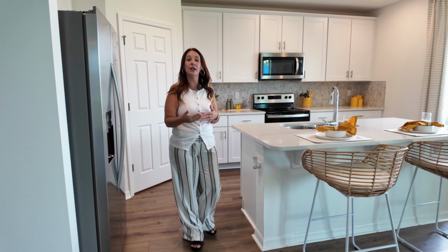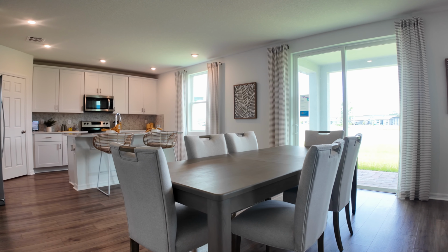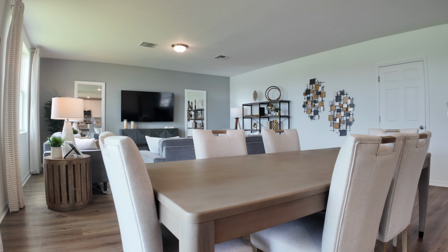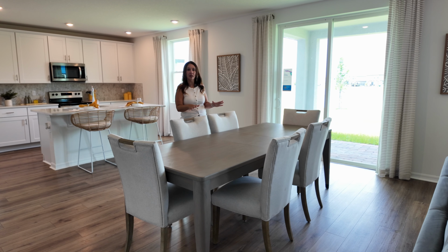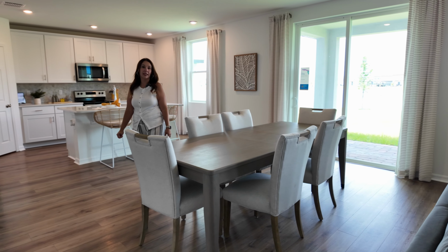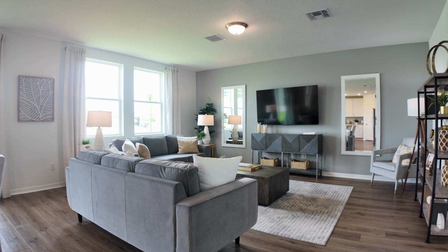Then directly in front of the kitchen, you have this dining room area. This is a nice wide space, and it's also pretty deep, so lots of area for you to entertain family. This table is big with 8 chairs, and as you can see, it fits perfectly in this space and also has the light coming in from the sliding glass door. Then you have your living room area.